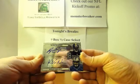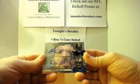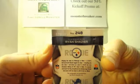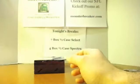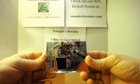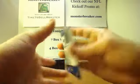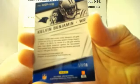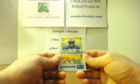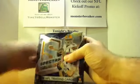Another dual autograph of Ryan Shazier and Kyle Van Noy. So this will be randomized. So we got a lot of randomizing going. Number 76 of 149. We got an autographed jersey of Kelvin Benjamin for the Carolina Panthers. Number 17 of 30. Then Kelvin Benjamin, hot rookie score insert again. Rookie of the week, numbered. Last box, and then on to a bunch of randomizing.